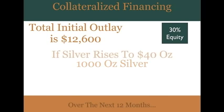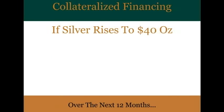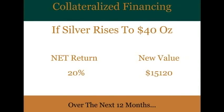At $40 an ounce, if silver rises there over the next 12 months, I buy 1,000 ounces, I put up $12,600, I'm going to have a net return of approximately 20%. Not bad for a day's work. I would say, comparatively speaking to what I'm earning in my portfolio right now, it's a really good return. And that is not a very high price. $40 an ounce over the next 12 months, net return of 20%. That means my new value of funds is going to be a little over $15,000.